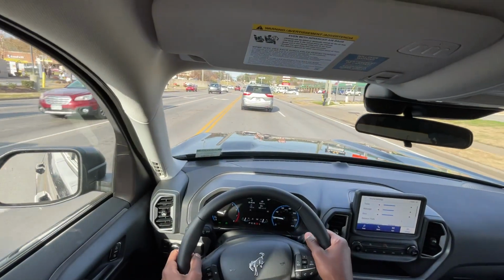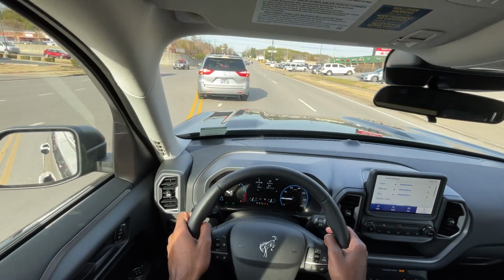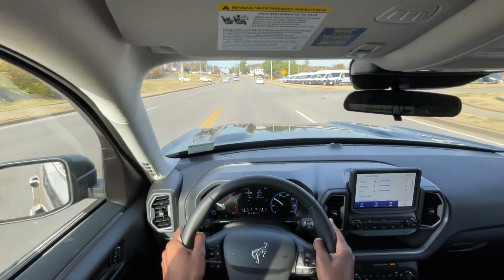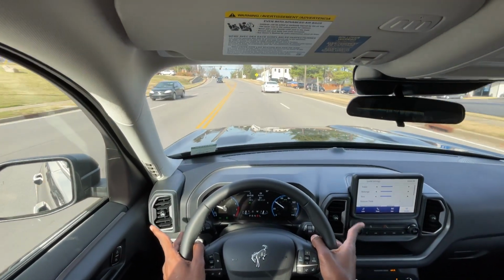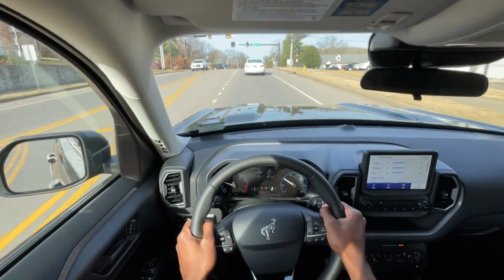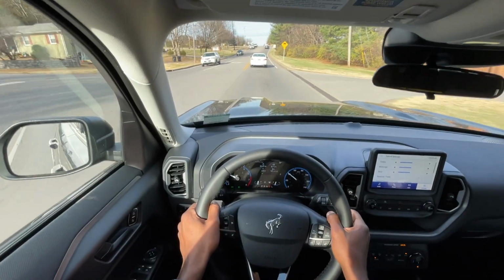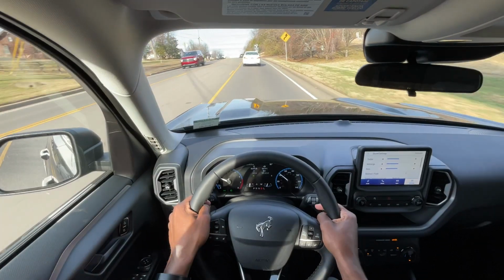So starting the test drive in this Bronco Sport here with the 3-cylinder, it's a pretty strong engine in my opinion, just in terms of what all you get. Now obviously it's not the 2-liter turbocharged 4, but it has plenty of get up and go with 181 horsepower. And I honestly, I don't want to say I like how this one drives better, but this one makes more sense in a vehicle like this.